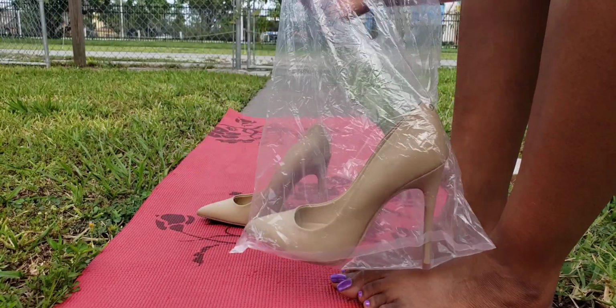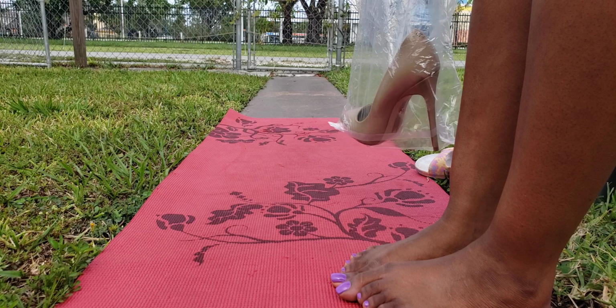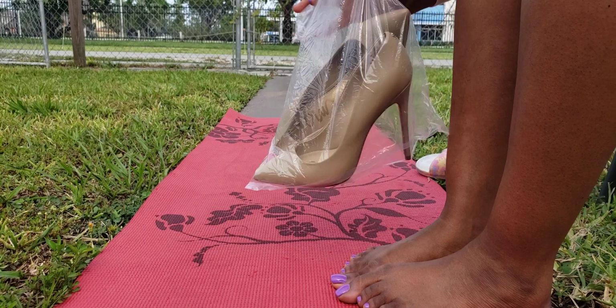But let me know if you have this pair. What is it called? These are called, it doesn't have a name. But anyways, beige, size 9. Pointy toe from Sam Edelman.